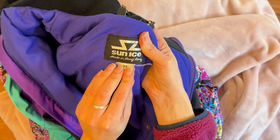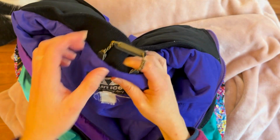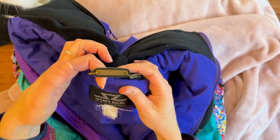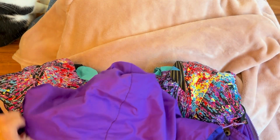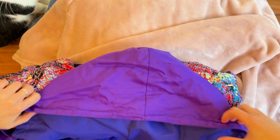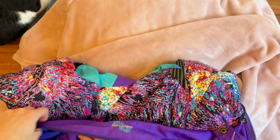It'll be hard to part with it, but I do plan on selling it. Although it would make for a pretty amazing Halloween costume get up, an 80s costume. So I may hold on to it until next Halloween, but more than likely I'll try to sell it on Poshmark, and I'm just trying that out.